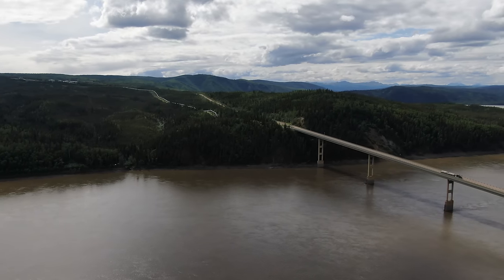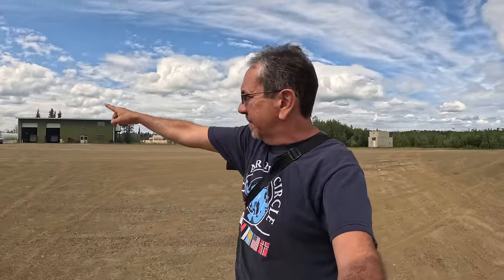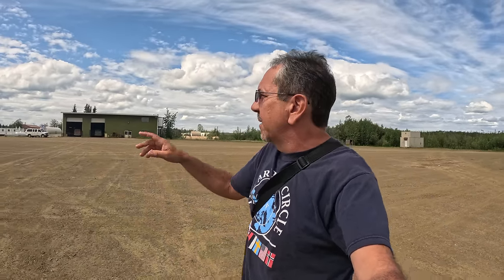All right, let's have lunch. Making sandwiches at the Yukon River. Well, here we are. This is the Yukon camp. We just had some sandwiches for lunch. Although in there, they have a small restaurant, you know, burgers and stuff. I believe that is like a small hotel.